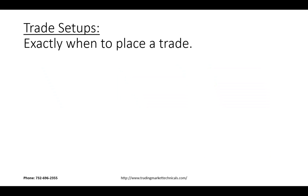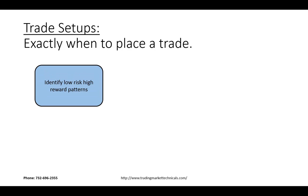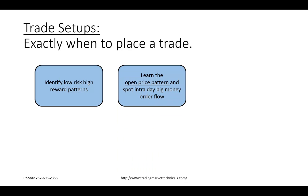All right, trade setups. Here's the key: exactly when to place a trade. You want to know specifically what it looks like before you put that trade on. So the first one, we want to be able to identify a low risk entry that has a high reward if the stock moves in your favor. Next, learn the open price pattern. Now please write that down, OPP.